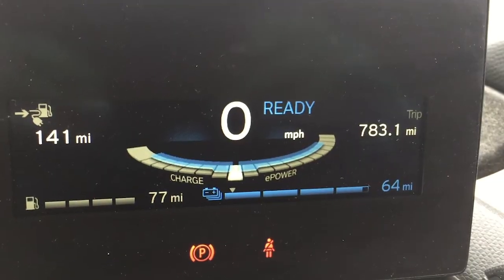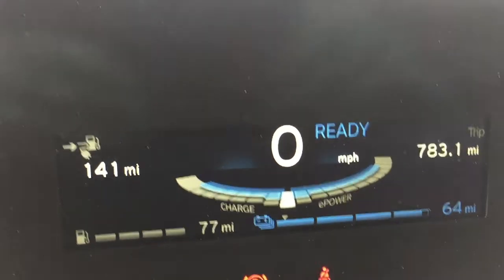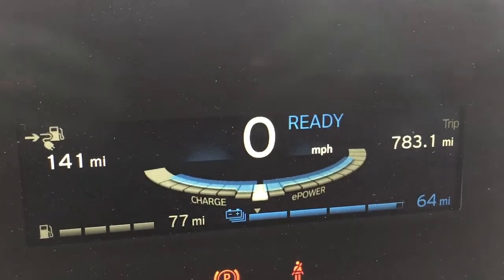Now, the indicated range I can get from a full charge varies a lot depending on the temperature outside. So in the winter months, I was seeing as little as 50 miles really from a full battery charge on the display here. Now that it's springtime and it's warmer, I'm seeing 70 miles or more from a full charge. And if you couple that with the 70 or so miles you get from a full tank of petrol with the range extender, it actually makes for a pretty usable range.